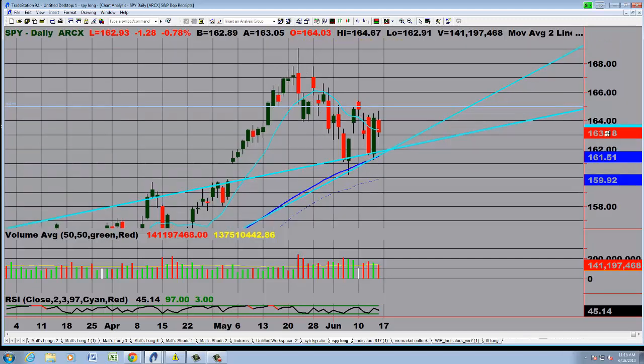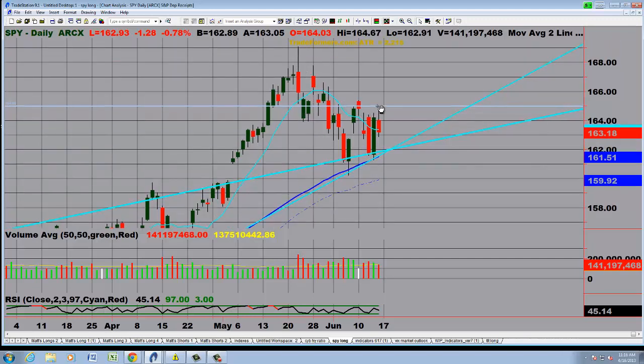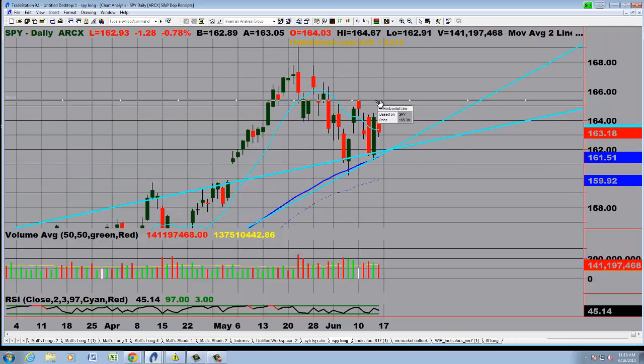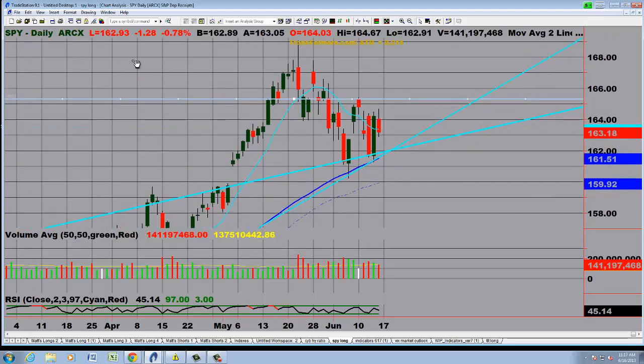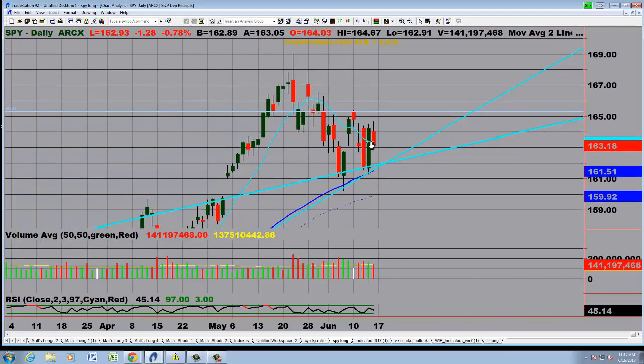So if we can get a close above, let's say we can move it up a little bit, really about 165.50 in the Spiders, you would say that potentially you've got enough compression now in here to power this thing out to new highs, and it would be worth taking a shot in here.